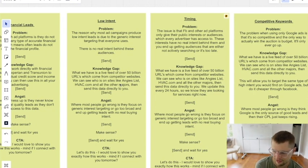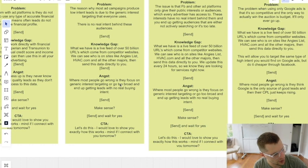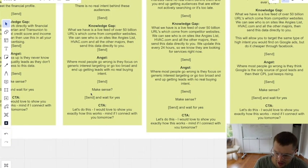And they work. Then you have the angst, right? So you say, this is how we do it differently. Then you have the angst. You say, where most people go wrong, and this is a powerful sentence because I actually got this from Oren Klaff, and it's called the buyer's formula. And essentially, by outlining the counterintuitive solution, the solution that most people try and how it goes wrong, it really cements the authority. Does that make sense? And then you wait, all right?